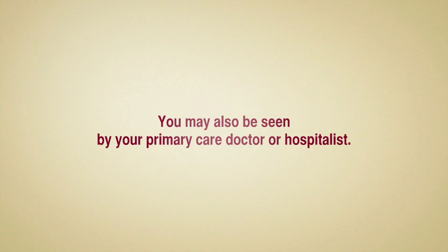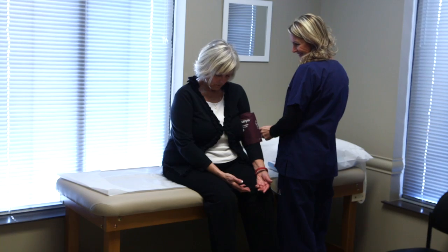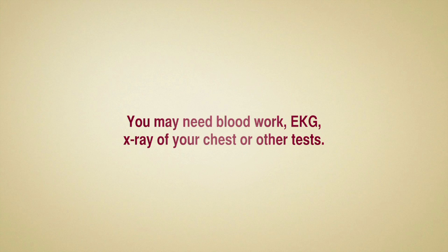You will most likely be seen by your primary care doctor or a hospitalist. A hospitalist is a doctor who manages your health only while you're in the hospital, and they'll help us make sure that you're healthy enough for surgery. Your doctor may ask you to get tests such as blood work, EKG, or even a chest x-ray, or other tests as determined by your physician that are important before surgery.